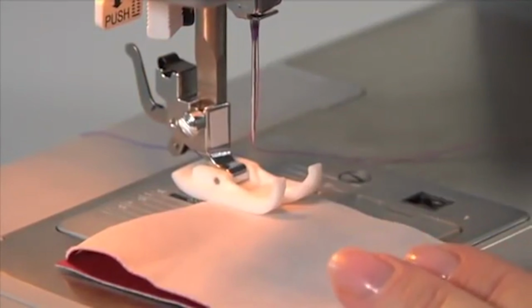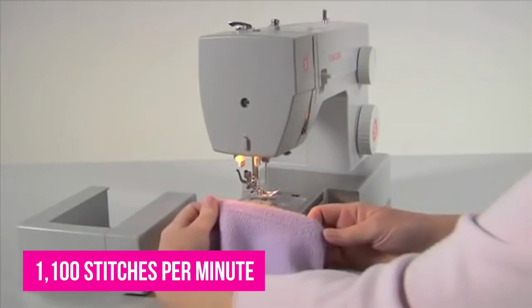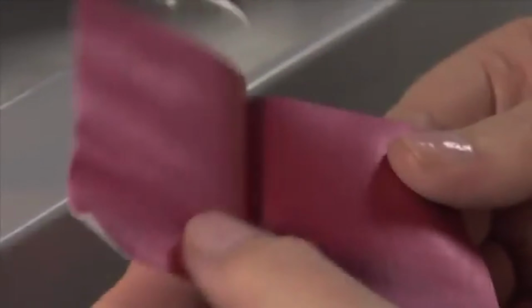It has a heavy-duty metal frame, a powerful motor, an automatic needle threader, and it can clock 1100 stitches per minute set to its fastest speed. Of course, it's impossible to know a product's pitfalls without testing it in person, so we picked up the Singer 4423 to see just how well it performed.